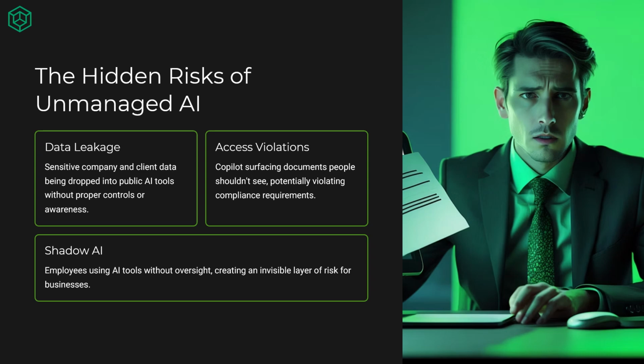And that brings risk. We're seeing sensitive data dropped into public tools, Copilot surfacing documents people shouldn't see, AI generated content going out without proper review. Worse still, many employees are using AI in the shadows, without policies, without oversight.